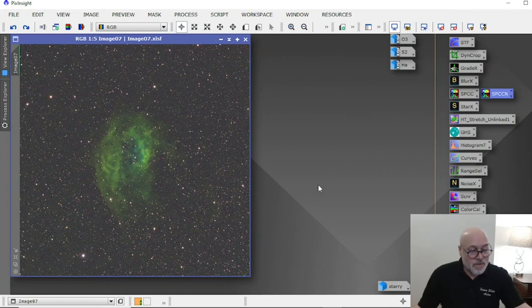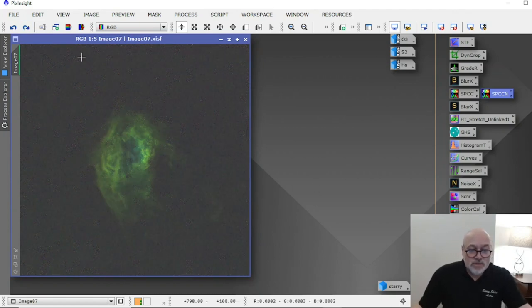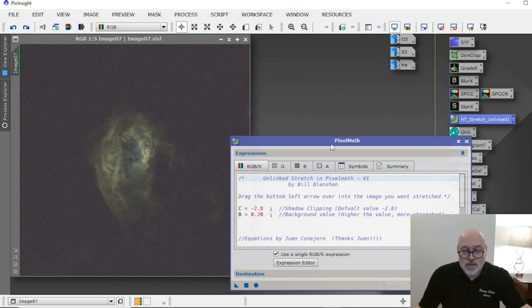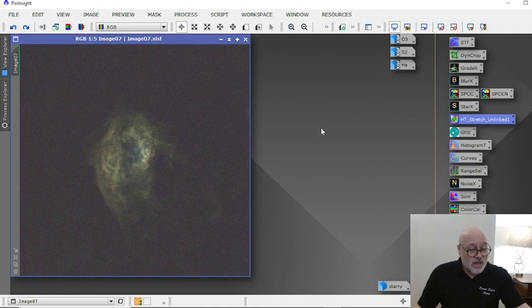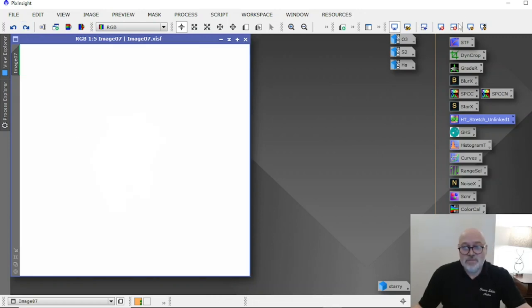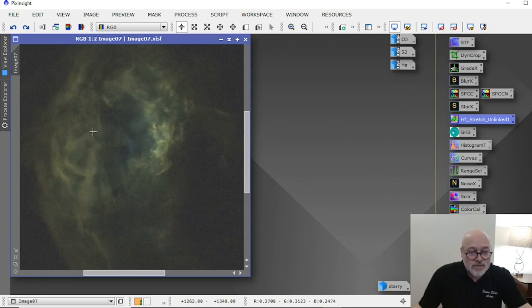So I've done that, and next up I've taken the stars out. It's still very green, so I've hit it with SCNR to take the green out of it, and I didn't take all of it. I believe I ran it at about 70%. Then I've stretched it using HT Stretch unlinked, the PixelMath from Bill Blanshan. I just find it easier sometimes. I'm also a little bit lazy, so it depends on the object. I can use the GHS, and I believe I did use it later on in this. So I've stretched it, which obviously goes white. Take the stretch off, and there it is.